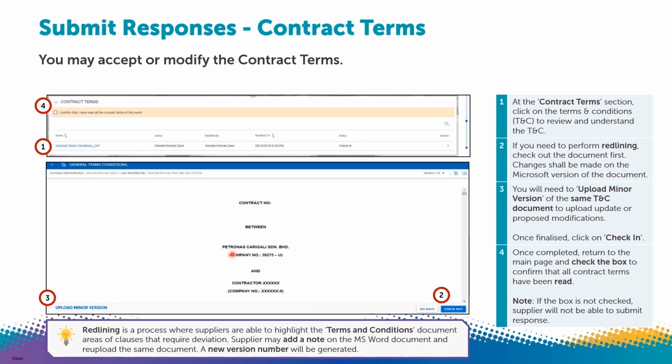In the contract term section, you may accept or modify the contract terms. Start by clicking on the terms and conditions to review them. From here, if you wish to make any changes to the terms and conditions, check out the document to add your notes.